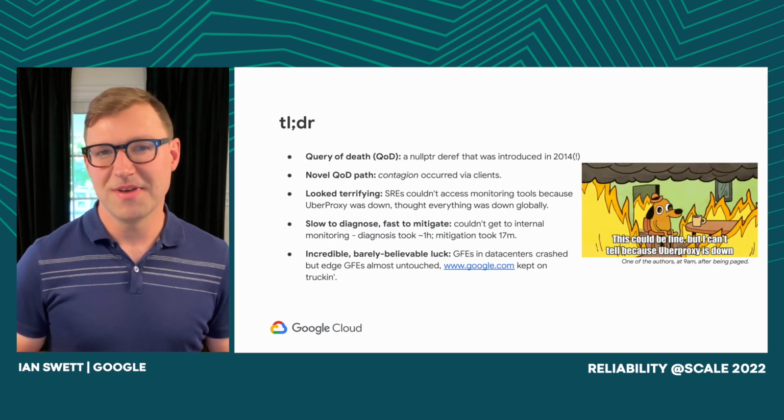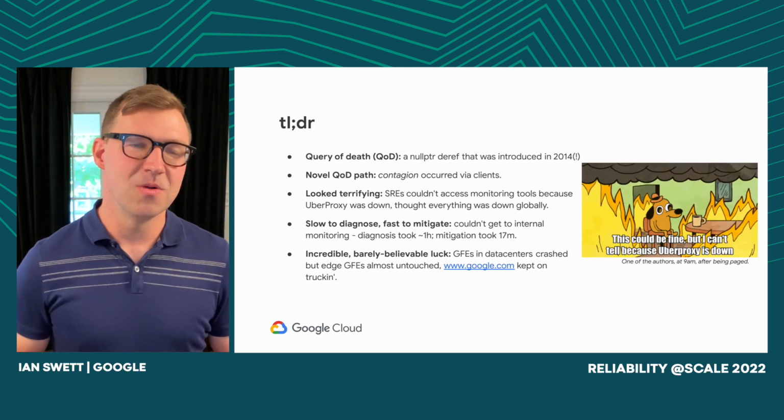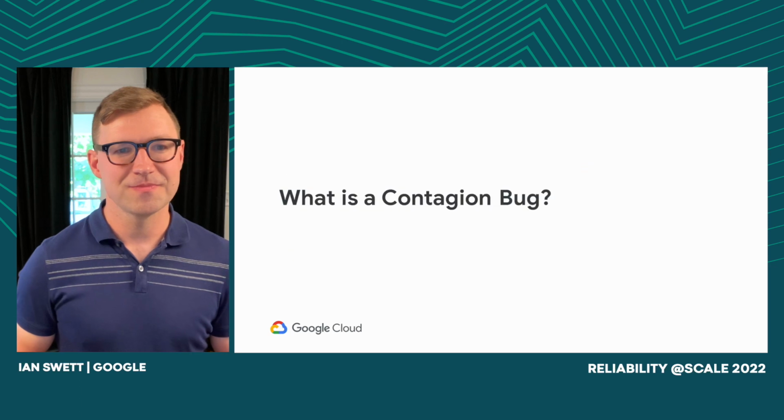However, once they did, it was very fast. Mitigation only took 17 minutes. We also got very lucky in a number of ways. Only GFEs and data centers crashed, and only Google GFEs crashed. This could have been much worse.